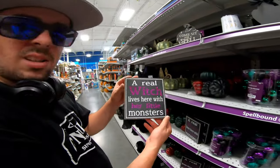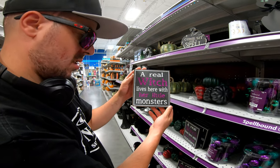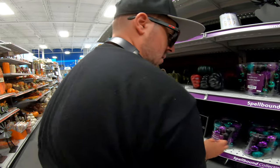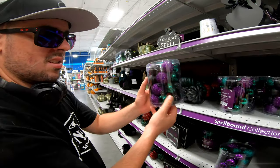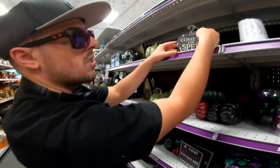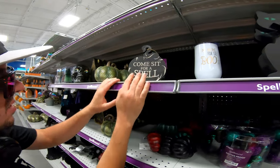A real witch lives here with her little monsters. Nice sign. Nice. You got some more ornaments. I love the color too. Look at how the color is. That's a really nice color. Come sit for a spell. Yep. And then this cup over here.